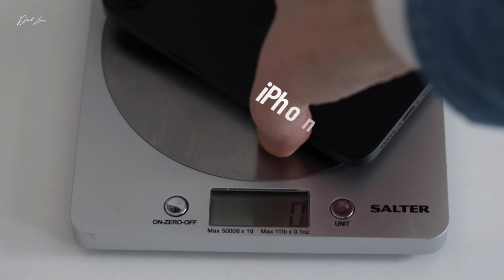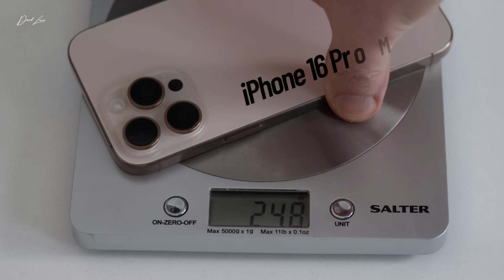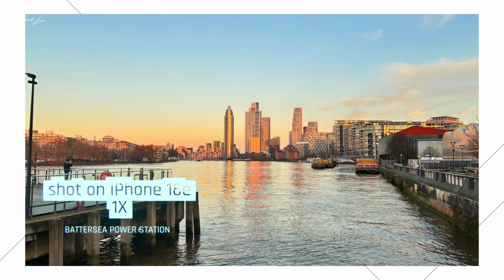The fact there's no camera bump, the fact it's so light, it's so easy to hold. I really, really like it. It's kind of got that retro feel to it, I guess. It just takes you back to some of the classic iPhones of years gone past. And I happen to really, really enjoy the way it looks.